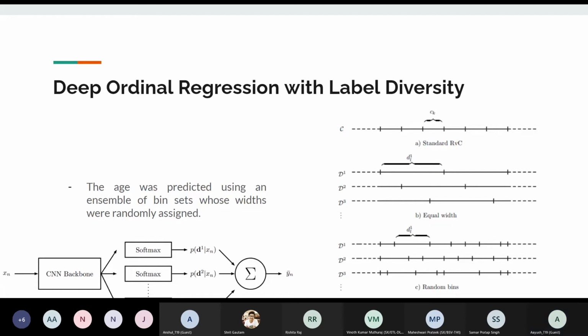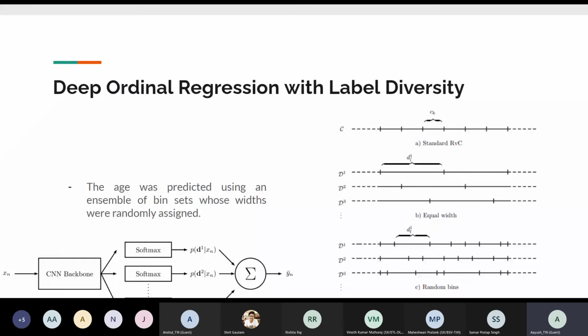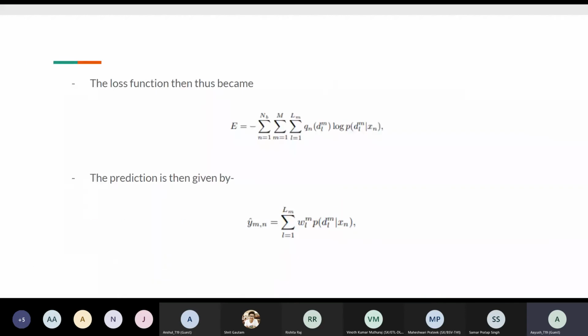So each softmax gives us a set of probabilities that the age of that person lies in each bin. For training, we take the true bin that the age lies in, and for each such set of bins, we sum the log of the probability of the true bin. For example, if our age was 75, then for each softmax layer, we take the bin in which 75 lies, take the log of the probability of that bin, and sum all of it. We want to maximize this value, so we negate this sum, and that becomes our loss function.